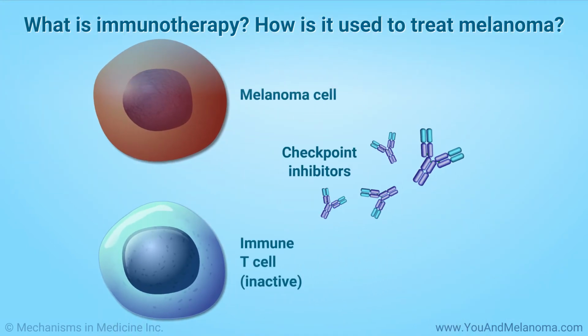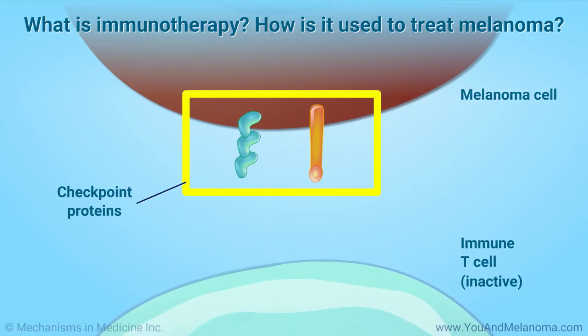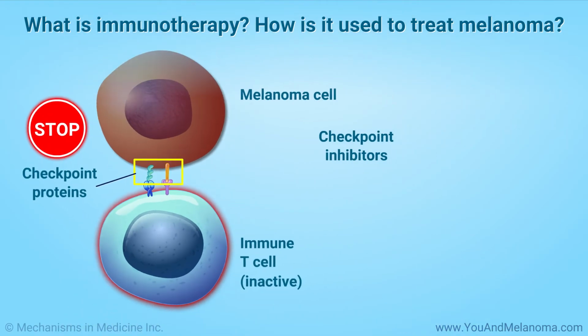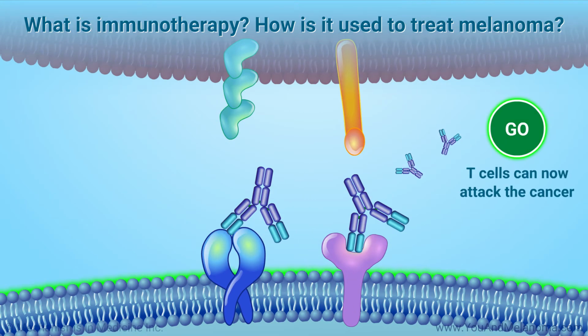Checkpoint inhibitors are one type of immunotherapy. Inside cancer cells are proteins that put the brakes on the immune system. These proteins act as checkpoints that stop the immune system from attacking the cancer. Checkpoint inhibitors are drugs that take off the brakes and allow the immune system to release special cells called T cells to attack the cancer.